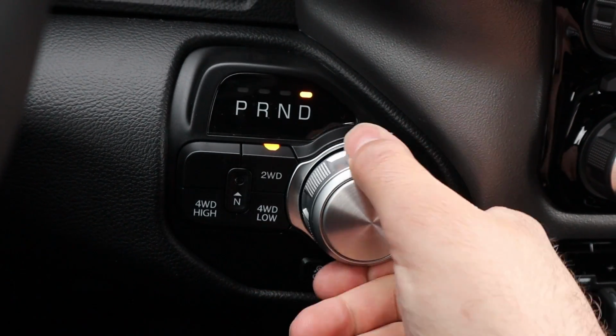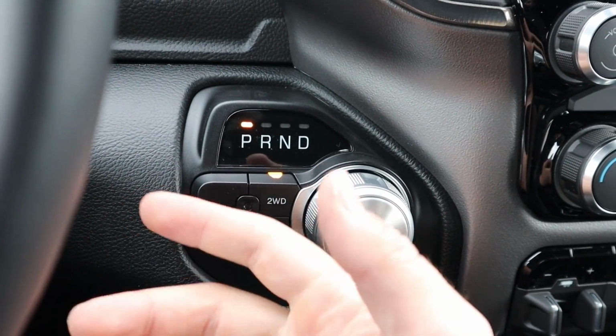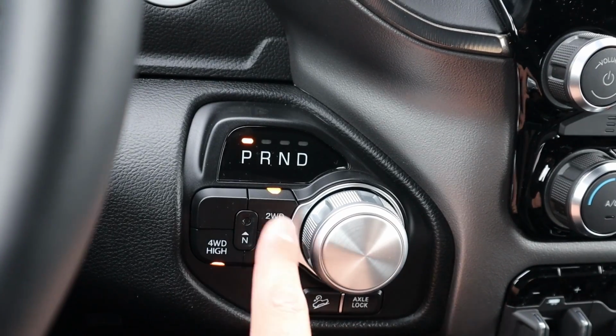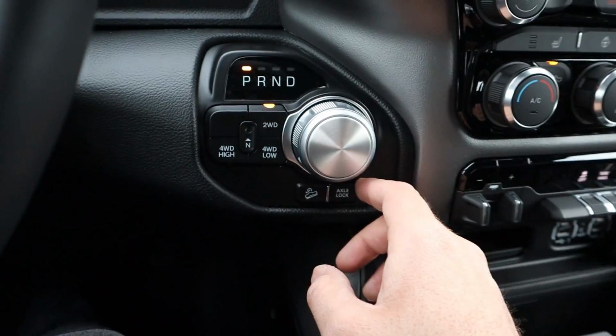Now here is the gear selector. It is a dial shifter. Can't change this. That's with all of the 1500s. You do have the different modes. So like if I want to go into 4-wheel high, for example, just have to press that and notice that, I mean, it happens pretty quickly. For the 4-wheel low, you do have to go into neutral, and then we do have an axle lock and hill descent control, which is going to help on the off-road with the Rebels.